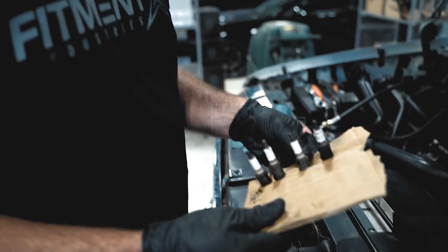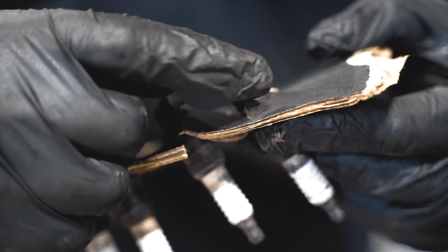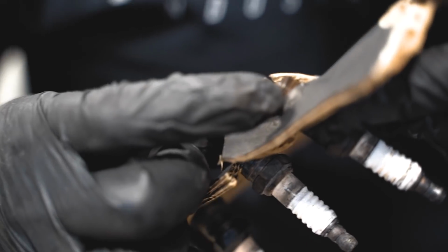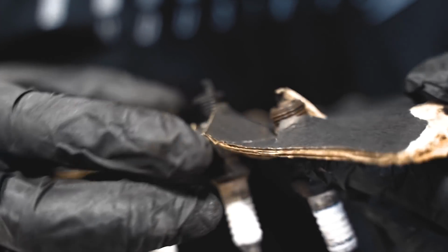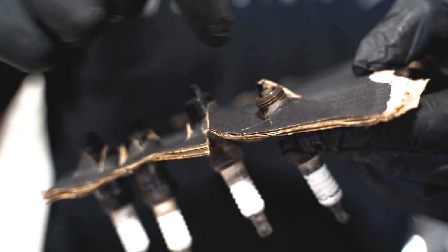Our spark plugs: we got 1 out of 4 that's running respectable. The rest you can see are running really rich. Generally what you're looking for, I mean the electrode on this is pretty worn down, the strap is pretty worn out, but you want a nice tan color. That means it's running stoich, your ideal air-fuel mixture. When they're all sooty like this, you're running way too rich and your spark's probably really weak.